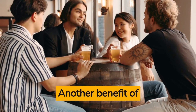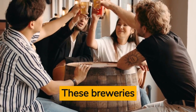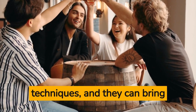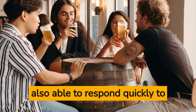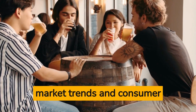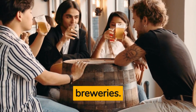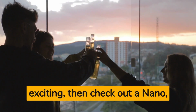Another benefit of small-scale brewing is that it allows for greater creativity. These breweries can experiment with new flavors, ingredients, and brewing techniques, and they can bring something truly unique to the table. They're also able to respond quickly to market trends and consumer preferences, making them much more nimble than larger breweries.